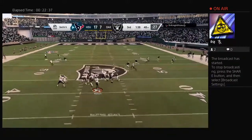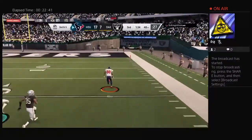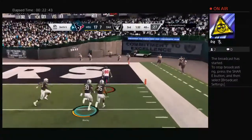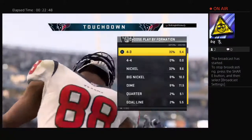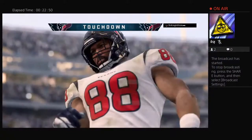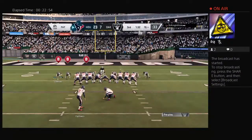From the gun, here's Watson. That's caught by his tight end, Jordan Akins. There he goes, right side. Touchdown, Houston. Jordan Akins, 52 yards. And the Texans push further out in front.